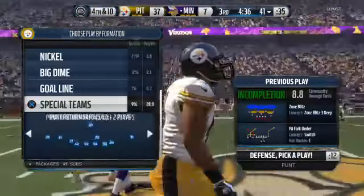Patterson's got it on the return. Picks up eight here. The Vikings offense is on the field, hoping to erase the memory of their last drive, which was completely unproductive, a quick three and out.